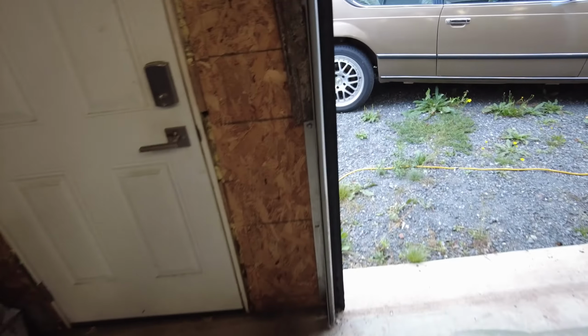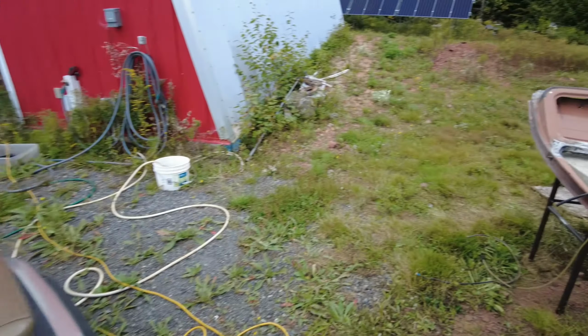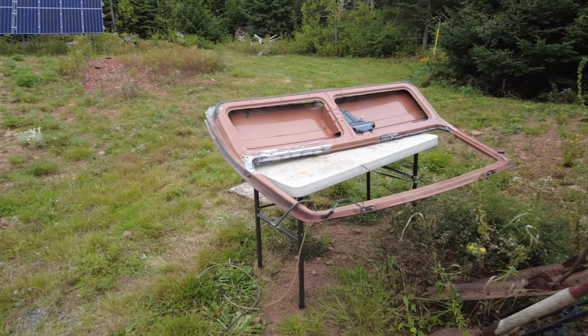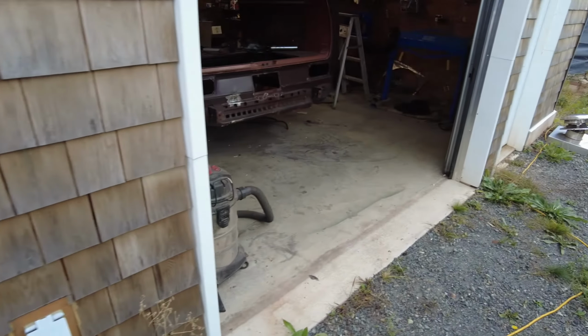Anyway, now before I move that door back in and before it rains on it again, I'll see if I can, oh, there it is right there. I'll see if I can clean up in here a bit, and then I'll talk to you after that.